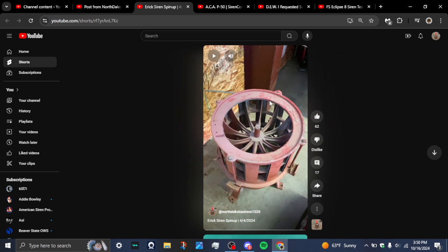I did want to ask them if I could take it off their hands, but I didn't want to act like I want to steal their siren or anything. But if they don't do anything with it for the next couple of years, I'll probably try asking them if I can get this siren. That's really an in-depth answer to that question. So yeah, that's pretty much that.